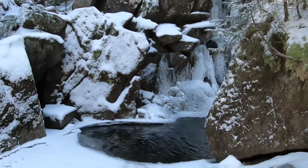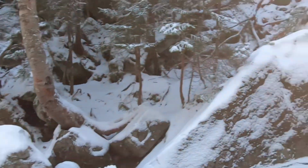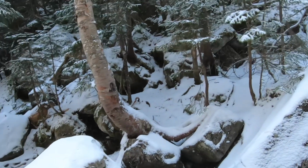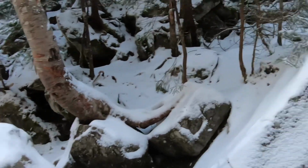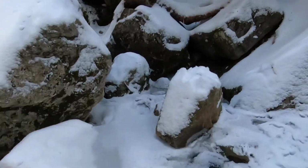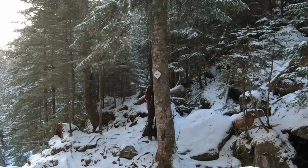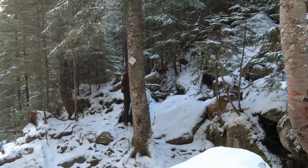Let's see. There it is. The sun is not very good, and I don't want to fall here. Let's see. There we go. There it is. Trail continues across right here, and then up there where that says path on the tree. Okay, so now we're on Watson's Path for real.